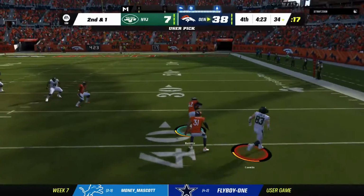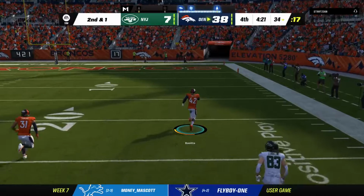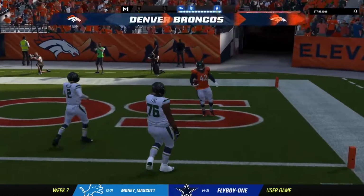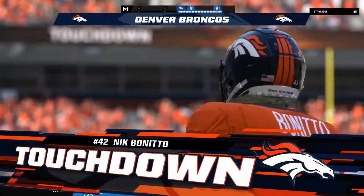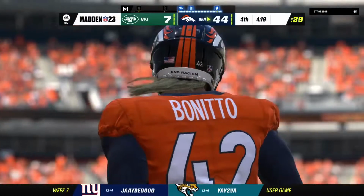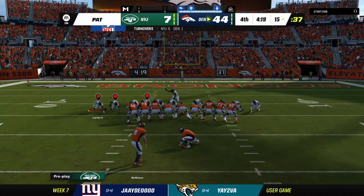And his pass is intercepted for the 4th time today. Picked off by Nick Bonito. And he takes this one back into the end zone. And the Bronco defense has a touchdown. Now McManus to tack on the extra point.